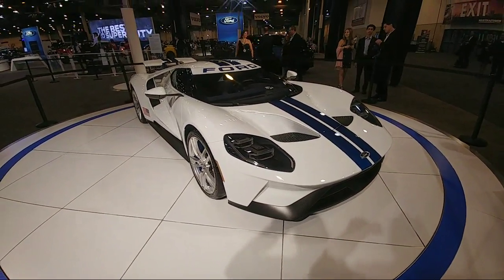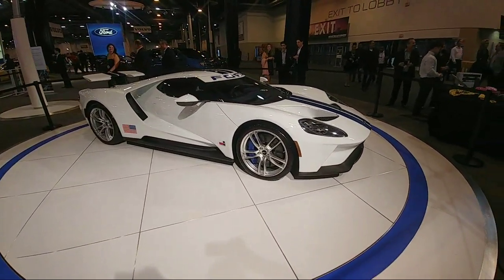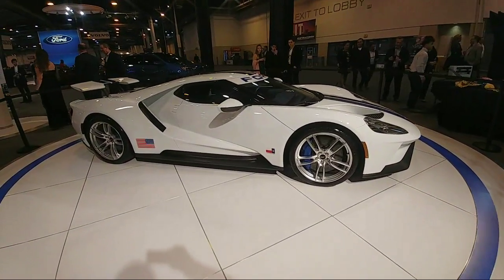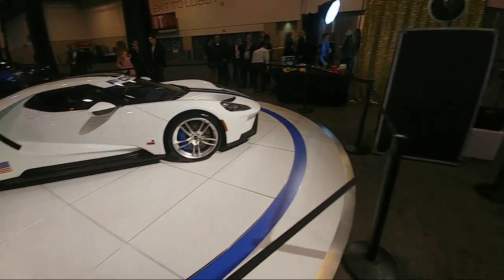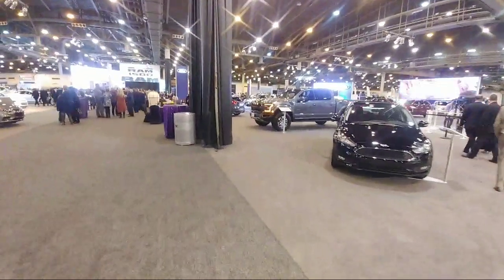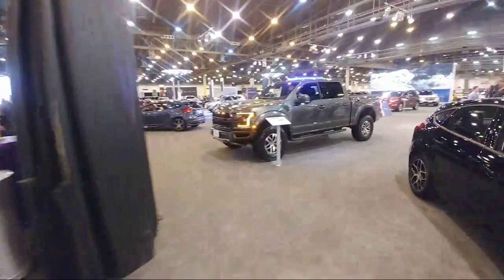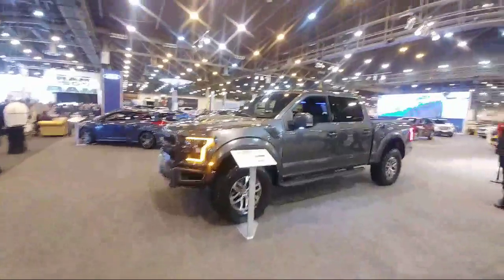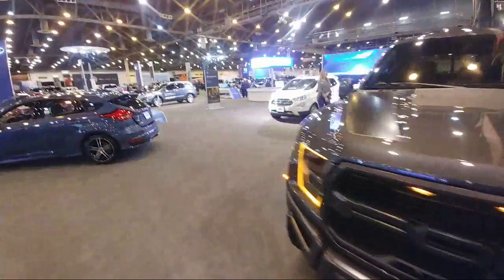I wonder if they'll let me take that home. It's pretty cool. No, I'm not gonna look at those. They are not letting me get too close to that Chevy. They don't even have anybody here that can answer any questions about it yet.